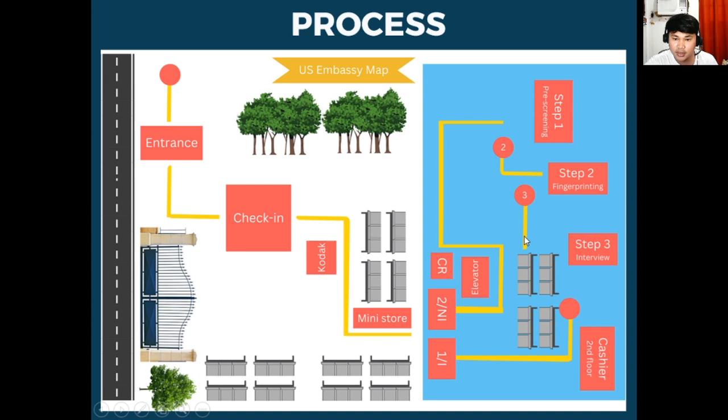If there are a lot of people and you are here, you will be asked to sit down first and wait for your interview. So that's the last step, and that's a crucial step. So wait for your interview. There are a lot of consuls in there, okay? Majority of the consuls are jolly, and they're not serious, but there are serious consuls. Okay, so that's step 3.